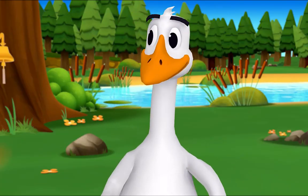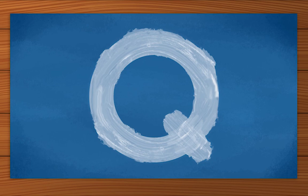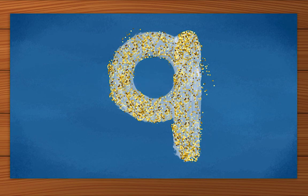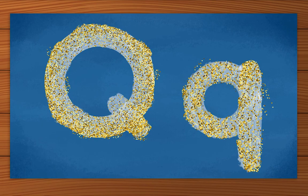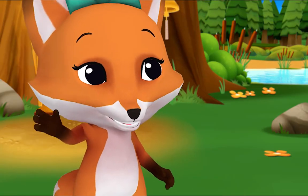You did it! Let's look at the letters we made. What's this letter? Q! Exactly! Uppercase Q. And what's this letter? Q! That's right! Lowercase Q. Nice job! Wow! Cool! Nice work, everybody! Thank you, Mr. Goose!